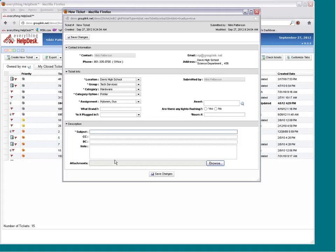Subject, note, I can attach files here. You can put a file size limit on attachments. When I save this, an email goes back to me as the end user as a confirmation with a ticket number. That's automatic. And then we also have the ability to send an email to a person or even a team letting them know that a new ticket is in the help desk. If you are in your help desk all day and you don't want the email, you can have that turned off. It's just a default within the system.